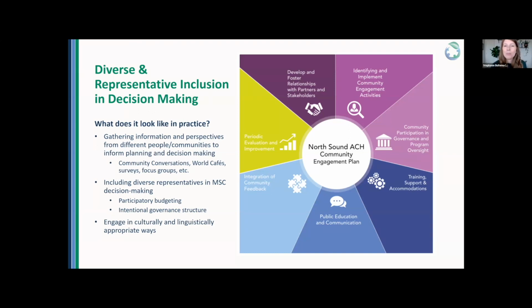But I want to point your attention to this great graphic on the right. This is an example from North Sound ACH in Washington State of how their community engagement plan is so multifaceted. And really, it's not just inviting people in, it's going out. It is incorporating people into decision-making. It is really acknowledging the complexity and depth of what this should look like.